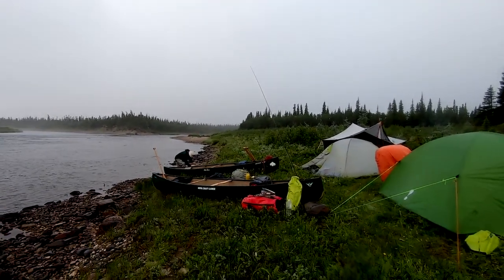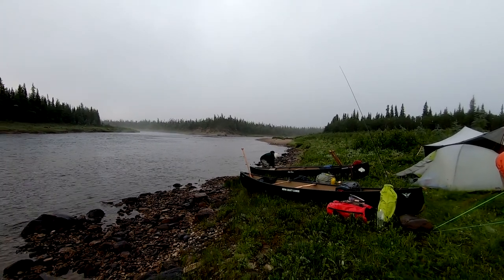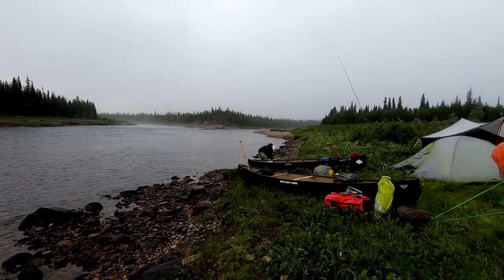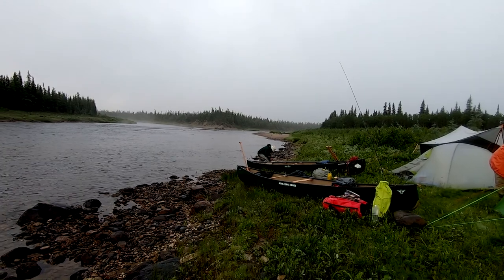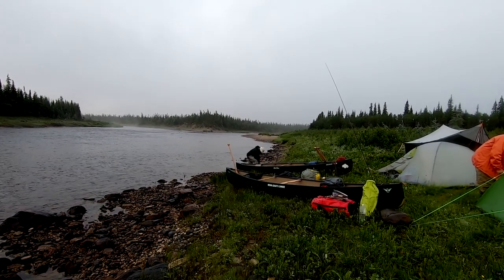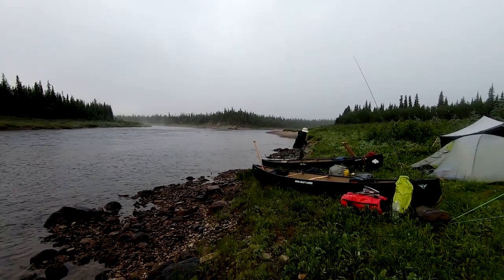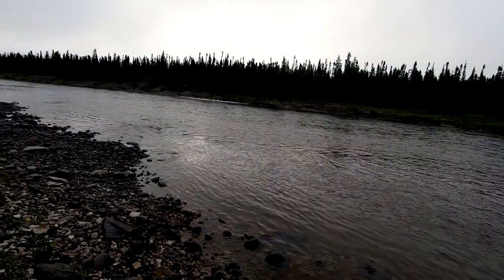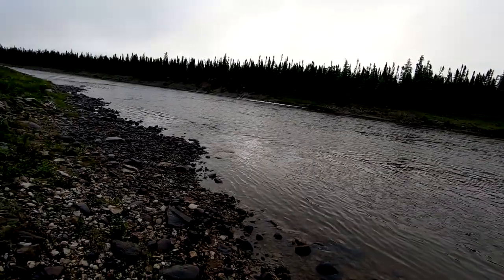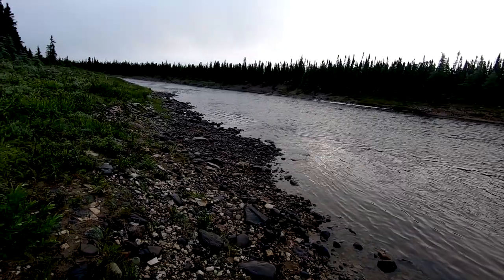This is also the site of the demise of Tony's drone, unfortunately. Went around the corner up the Aquatuck on the right there, and then just for an inexplicable reason, just dropped out of the sky into the river. Never to be seen again. However, we're all still healthy, strong, ready to get at it again.